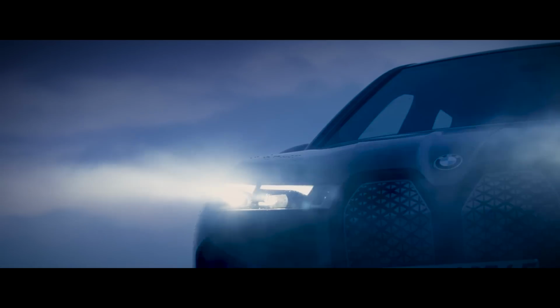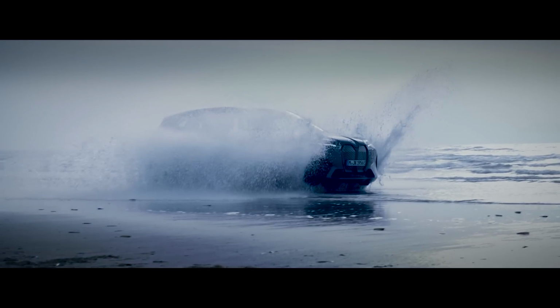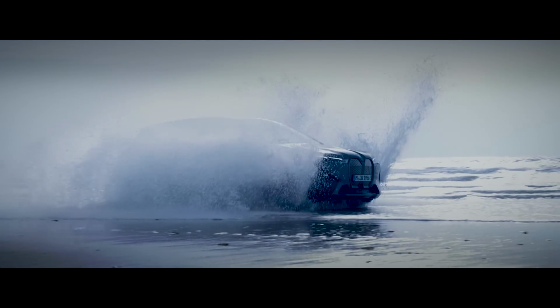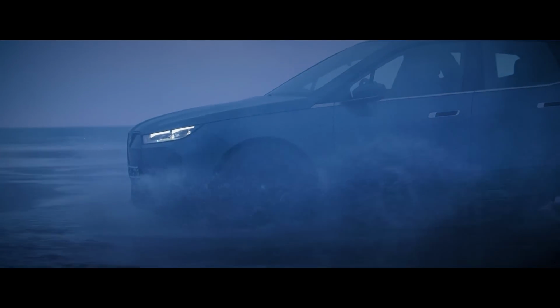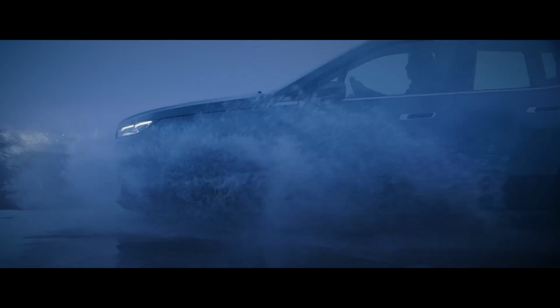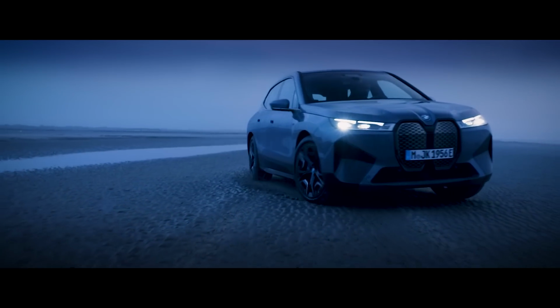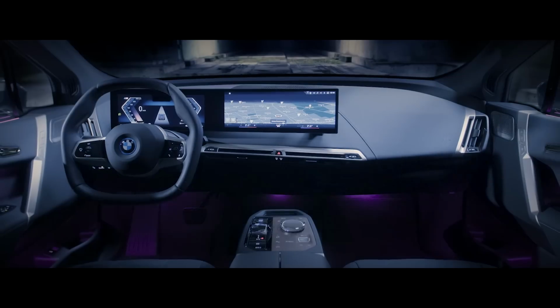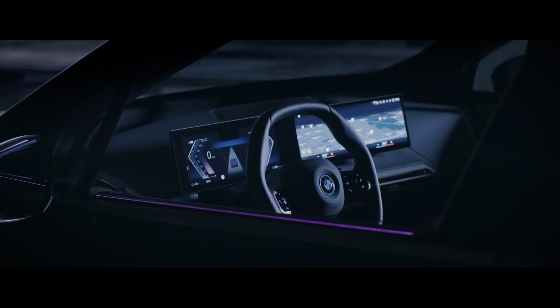But range takes a hit. It's estimated to have 280 miles or 450 kilometers of range, which is about 40 miles or 64 kilometers less, again compared to the dual-motor iX. Other changes include new roll bars, larger brake rotors, and an available exterior package. Pricing starts a little over $106,000, including destination charges, which is an increase of more than $20,000 compared to the dual-motor iX.